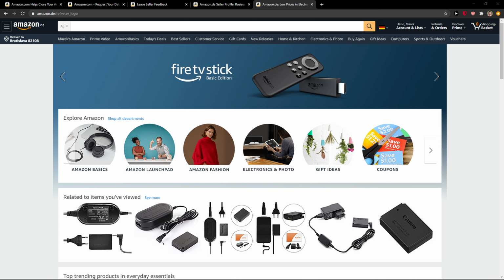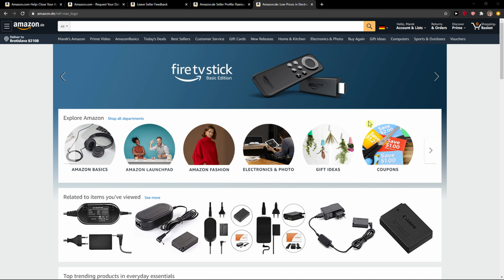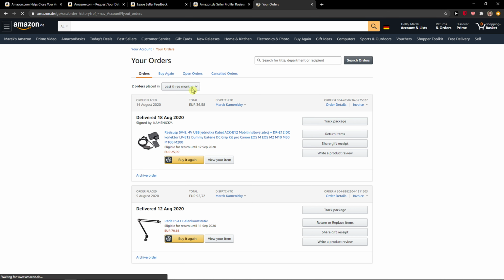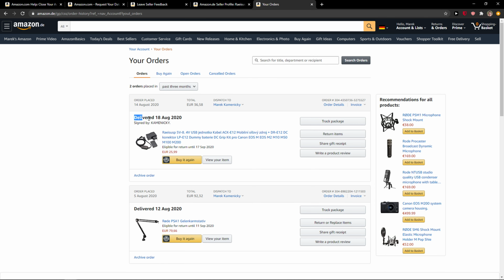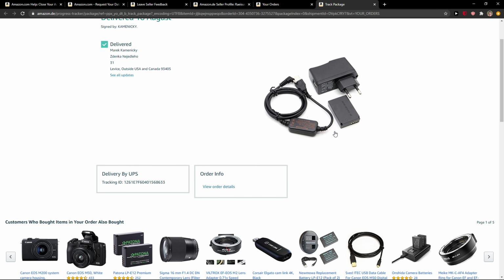Track your product in Amazon. So what you want to do is just in Amazon, go to your account and your orders, and here you're gonna see the product. And the first indication is delivered here, like if it's delivering, and then you're gonna see the button track package here. And this is what you want to click. And voila, you got it, right?